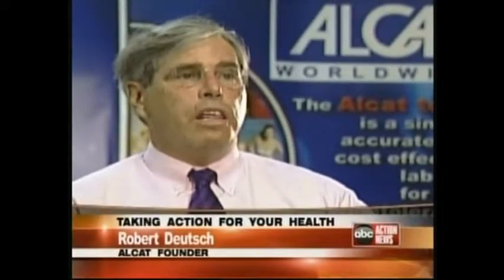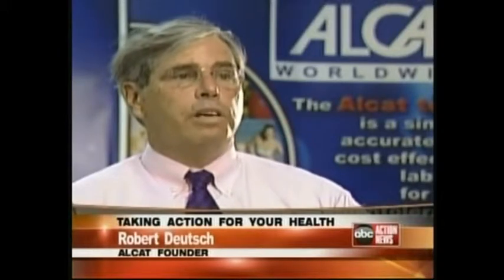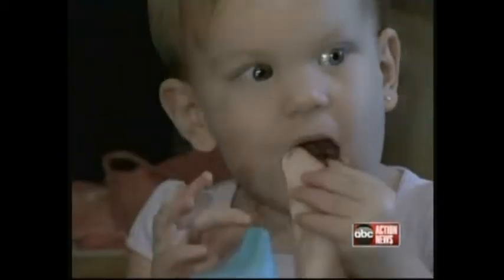The body can withstand so much toxicity, and then when you exceed that level, there's a breakdown. And breakdown in this case means the breakout of some symptoms, which could be migraine, arthritis, the inability to lose weight, and so forth. Yeah, we stopped all the pasta sauces. They stopped getting diaper rashes.